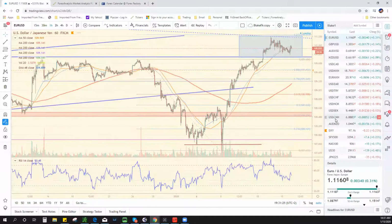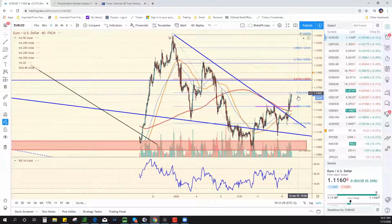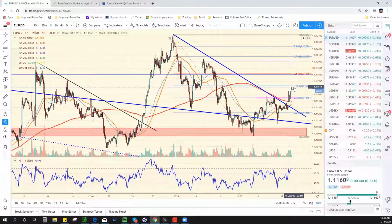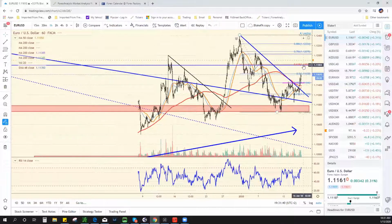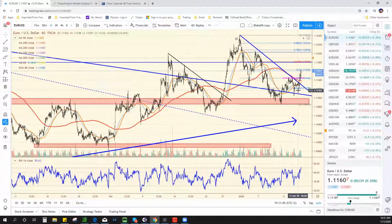So let's first of all talk about the euro dollar. The euro is knocking its head up against the 50% retracement. I played it on the long side today. I already got out. I know we're up against resistance. I still think we're going to like 111.80, this 618 right up here. So somewhere between 111.80 and 112 is probably going to offer some pretty good resistance. So just keep that in mind.